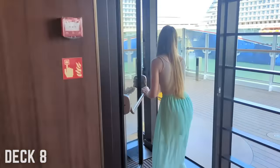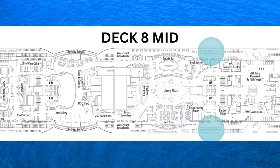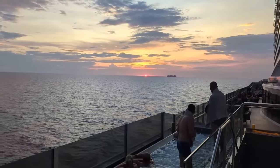If you go outside through the door at the right of the stage, you'll find something that many guests on the Seascape don't even know about. Now this is one of those areas that is not identified on the maps. There are one of these pools on either side of the ship, outside of the Loft Cafe and also the sports bar. We were able to watch sunset in one of these the other night, and we're going to show you footage from that right now.